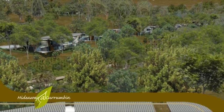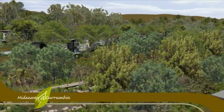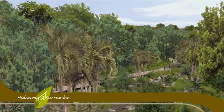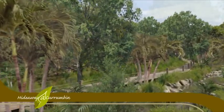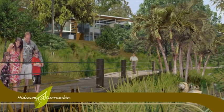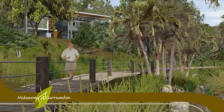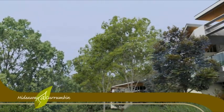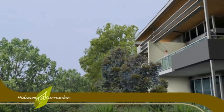The southern precinct at Hideaway presents another unique setting. Located on relatively flat ground to the east of Pigabeen Road, the primary feature of this precinct will be the internal rock pool and creekline environment. The rock pool and creek system will be accessible via a series of walkways and boardwalks and will provide an extensive array of eco-educational experiences. This environment also provides an alternative and unique setting for lifestyle and residential experiences.